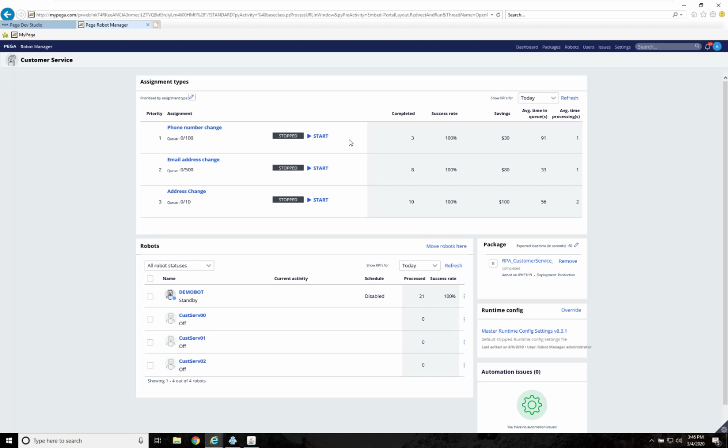You need to keep the phone numbers, email addresses, and addresses all updated on your various customers. And yet, you don't want a customer service rep having to spend all their time doing this. You want them on the phone, talking to people, instead of making changes to applications. This is a perfect job for Pega's RPA robots. And granted, all these queues would be full and they'd be running in a normal organization, but for the sake of the demo, we currently have them turned off.